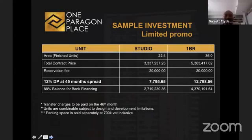We actually have a promo. Normally our equity ranges around 11,000 a month for a studio. This is a high-end project. So the contract price of a studio unit is at 3.3, and a 1-bedroom at 5.3 million.